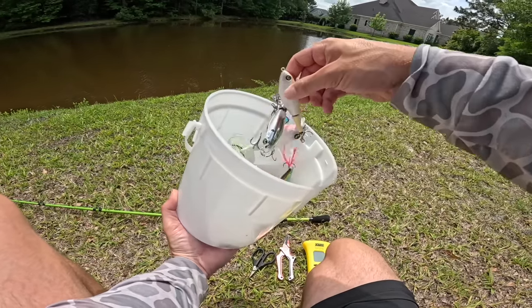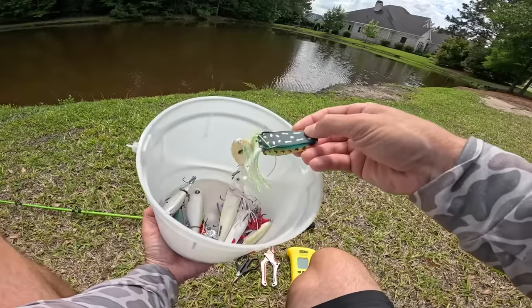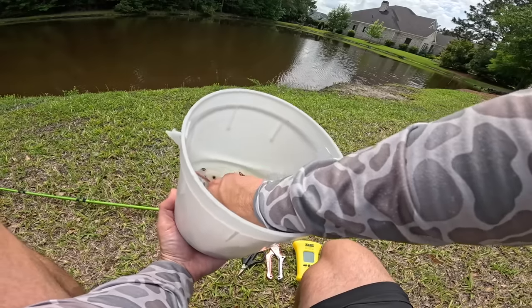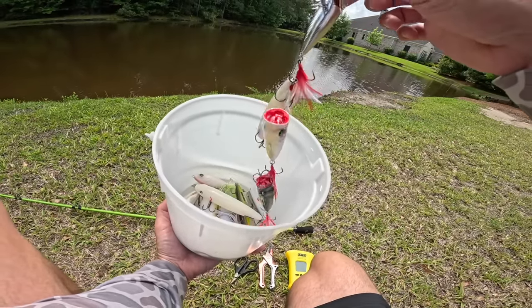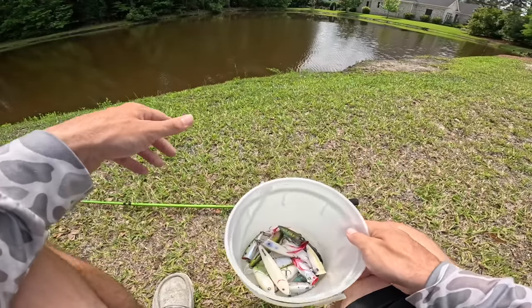So if you dig in this bucket, we got a bunch of patrollers right there and a lot of different sizes and colors. We also got some frogs in here. We got some walking baits. We got some poppers by different brands and different colors here. So we have a wide variety of baits that we can get today.